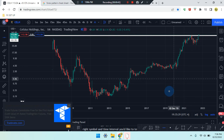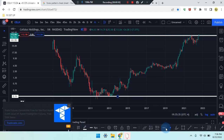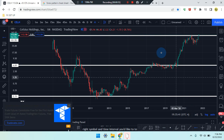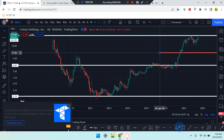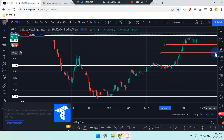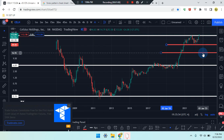Price action overall, lower lows, midpoint, second level highs, third level highs. So price action, current price is sitting at 113.04.